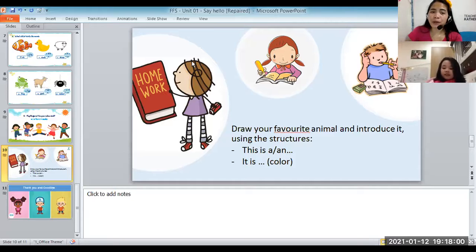So your favorite animal is a bunny because it eats carrots. It eats carrots. And do you also like to eat carrots? Yes. Okay, so you like bunny. Okay, thank you so much, Tutao.